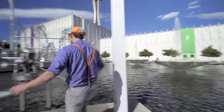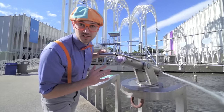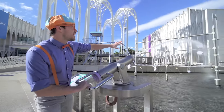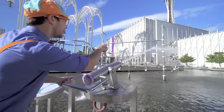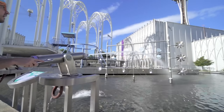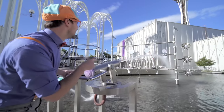What's this? Ooh, this is the water power station. Water is getting shot out on the front of this little water gun. Whoa, whoa. Okay, watch, I'll make that spin. Yeah, we're doing it. Whoa.